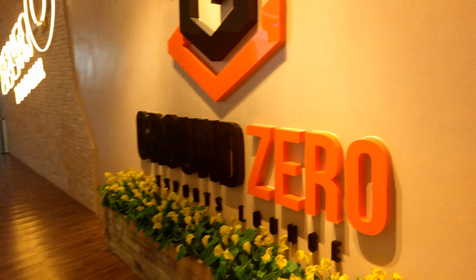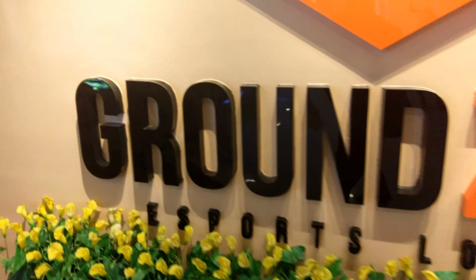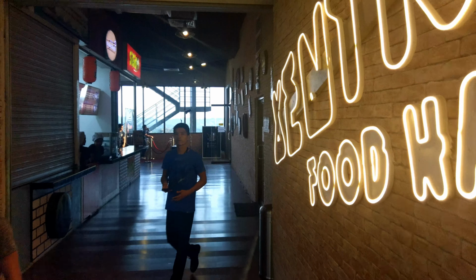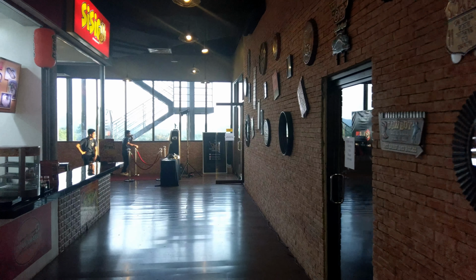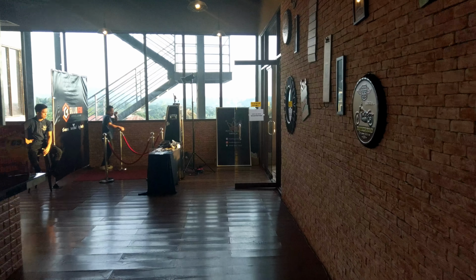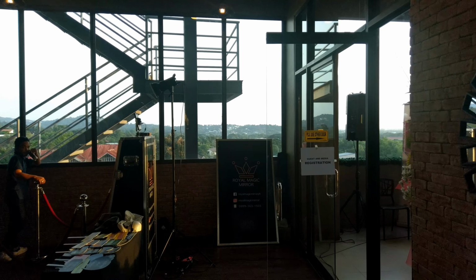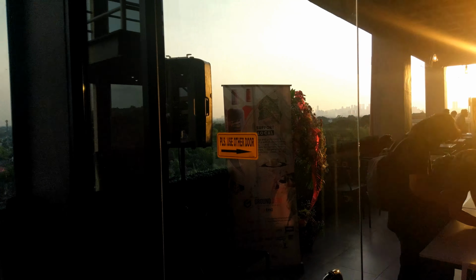Alright, so this is sort of their signage para makita mo kung saan ka papunta. But the place is over there. Makita nyo, it's actually beside the side of the building, so you can see a lot of the sights. So merong, what do you call this? View when you're going to this place. And I think if you take the alfresco sort of tables, yeah, meron kang view.